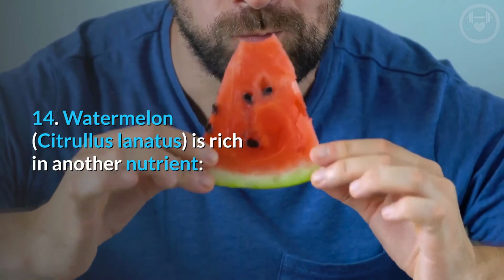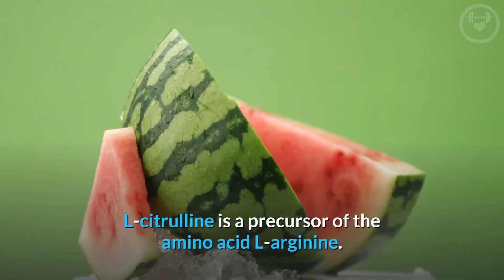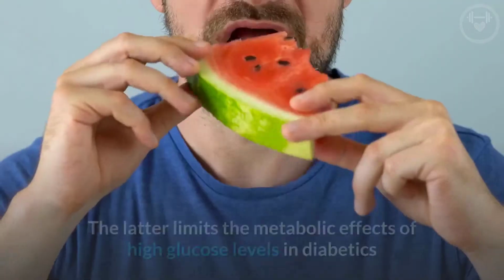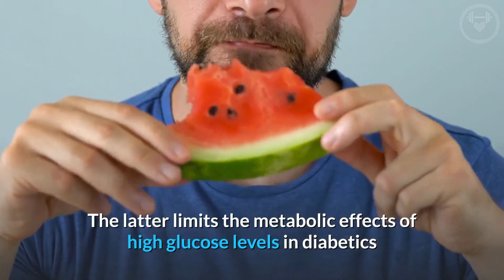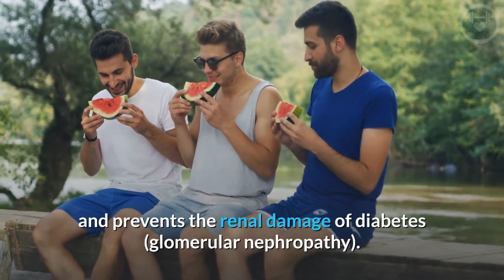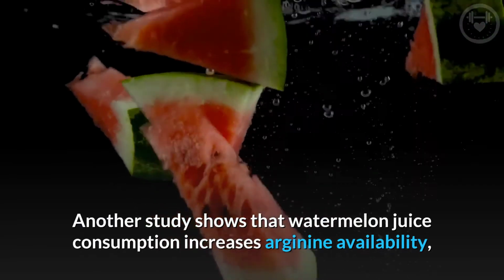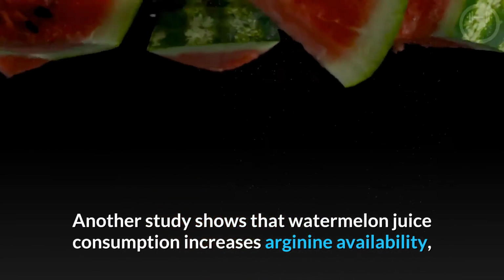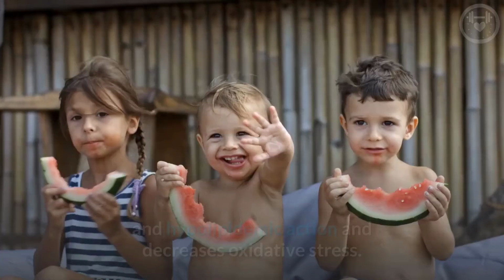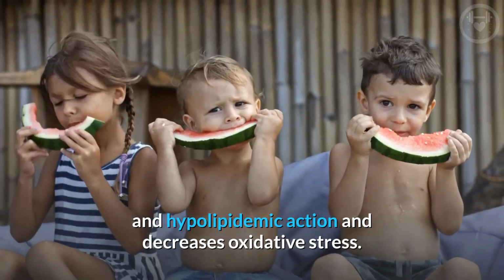14. Watermelon, Citrullus lanatus, is rich in another nutrient. L-citrulline is a precursor of the amino acid L-arginine. The latter limits the metabolic effects of high glucose levels in diabetics and prevents the renal damage of diabetes, glomerular nephropathy. Another study shows that watermelon juice consumption increases arginine availability, improves serum arginine concentration and induces hypoglycemic and hypolipidemic action and decreases oxidative stress.